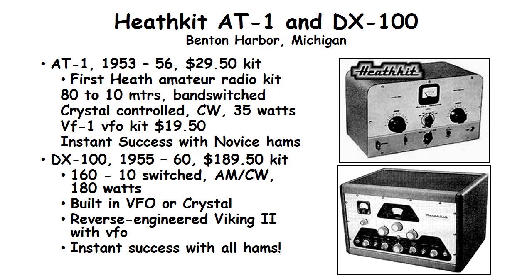It came in a shielded cabinet, was reasonably TVI proofed, and you could add a VFO for another $19.50, which made it useful when you upgraded to general class as well. In 1955, Heath came out with the DX100, which was sort of a reverse engineered Viking II with the VFO built in. And it undersold the Viking II considerably at $190. It was quite a success in its era, and it's a very good transmitter.